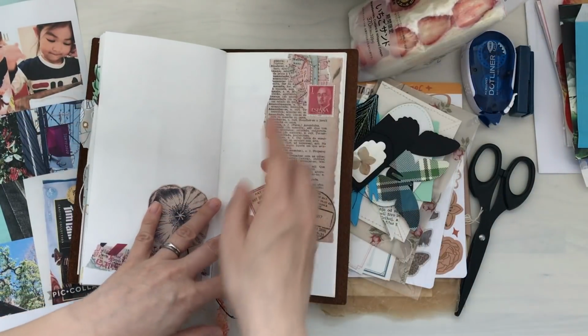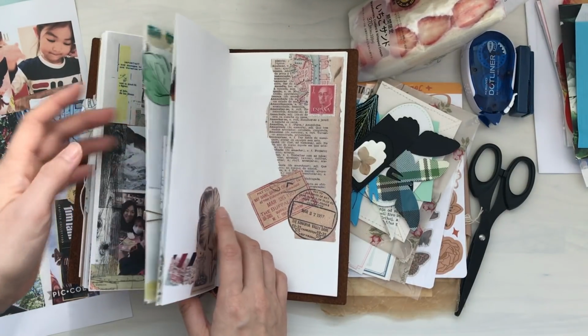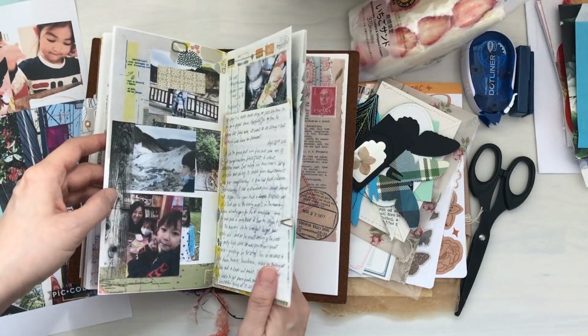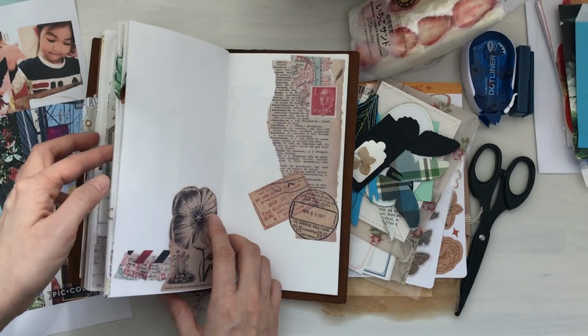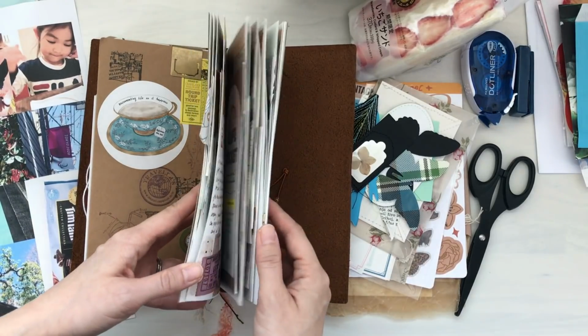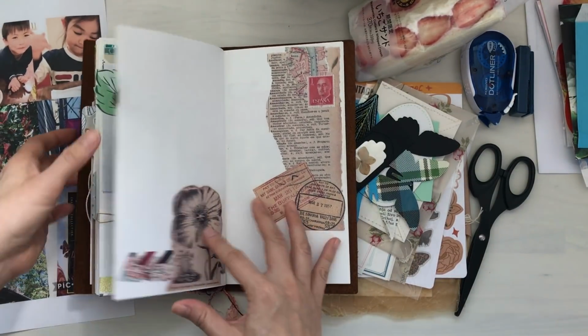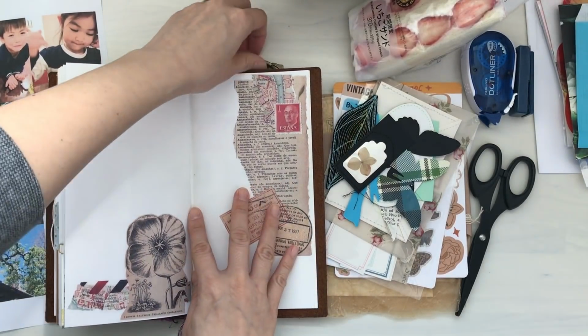And I have my coffee there, and so yes, it's going to be a very chatty video. I will speed up the spots where I can, but I'm really loving this journal and how it's plumping up. Okay, so let's get started with journaling about my neighborhood and where I live in Tokyo.